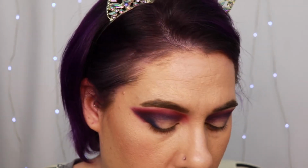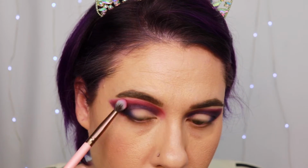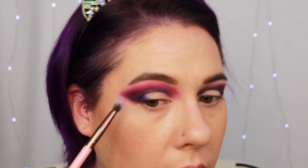So this one's a little looser packed in the pan. I do have more kick up, but I'm not really seeing any fallout. I'm just kind of going on top of everything that I've already laid down. And I'm taking this right up to my eyebrow today. Like I said, I'm gonna look like a crazy person, and I don't even care.